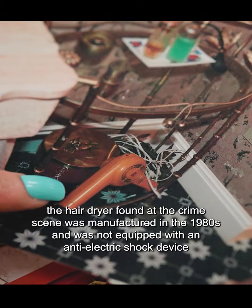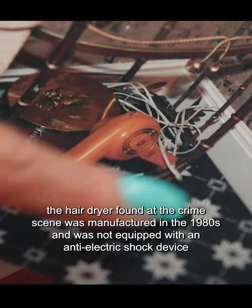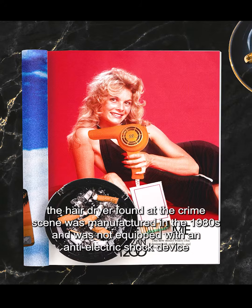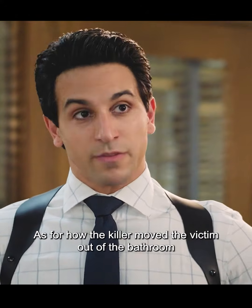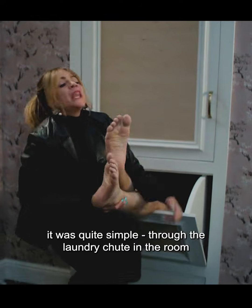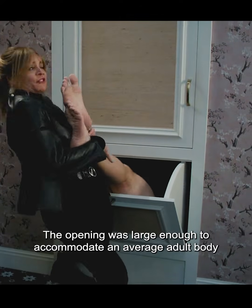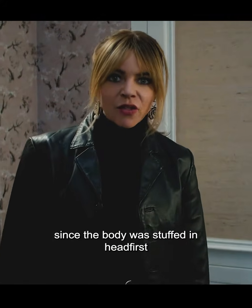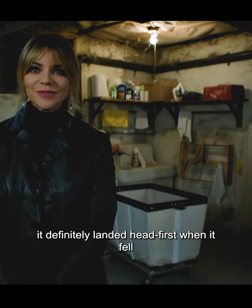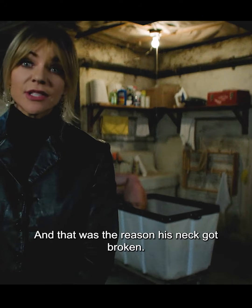In fact, the hairdryer found at the crime scene was manufactured in the 1980s and was not equipped with an anti-electric shock device. As for how the killer moved the victim out of the bathroom, it was quite simple. Through the laundry chute in the room. The opening was large enough to accommodate an average adult body. However, since the body was stuffed in head first, it definitely landed head first when it fell. And that was the reason his neck got broken.